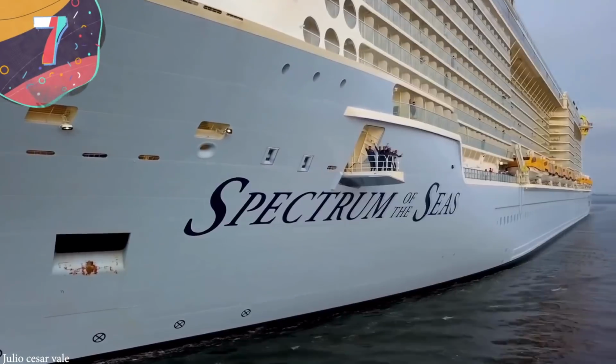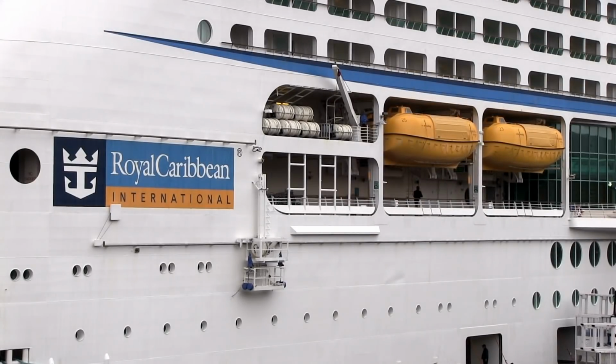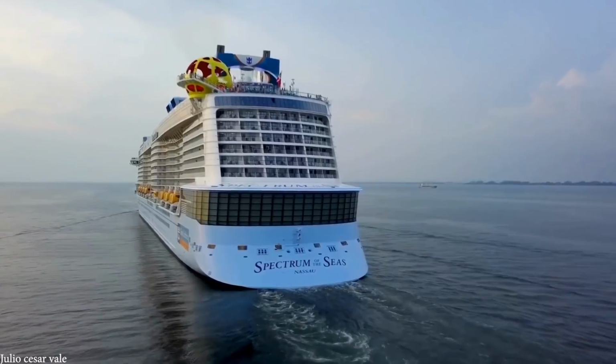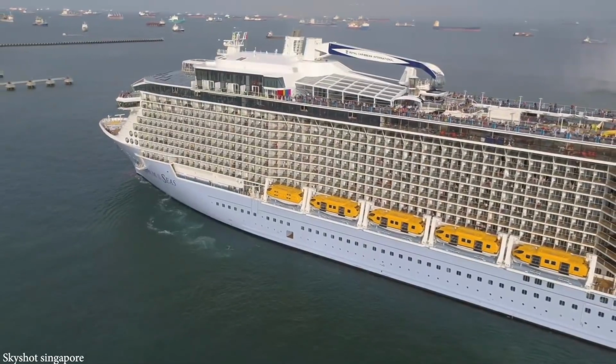Number 7. Spectrum of the Seas. Royal Caribbean is the largest cruise operator based on revenue in the world, and it seems fitting that the company has been responsible for pushing ship design forwards over the past few decades. The Spectrum of the Seas is a Quantum Ultra-class cruise ship and became the 5th largest ship in the company's fleet when it launched in 2019.